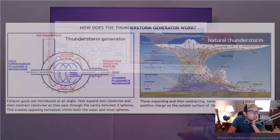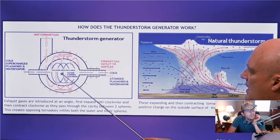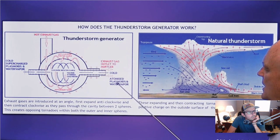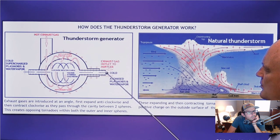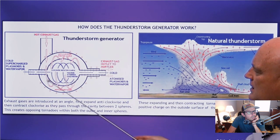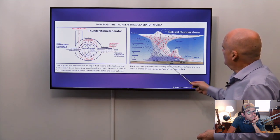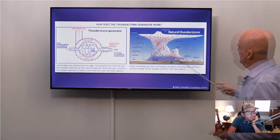Again, just reinforcing how this works: you've got these opposing flows. You've got the exhaust gas, which is hot, going in an anti-clockwise direction, producing positive charge, and opposed to that, going into a vacuum, which is imploding a stream of water in its gas phase and MSAT plasmoids. Coming into here, we've had temperatures of minus 85 degrees, coming out minus 40 degrees, while this sphere here is up to temperatures in excess of 800 degrees Celsius. The same principle: you have a cold front, wind and water, and then you have the warm front.